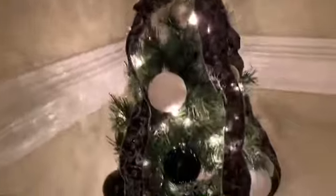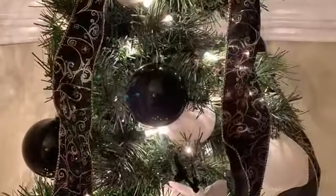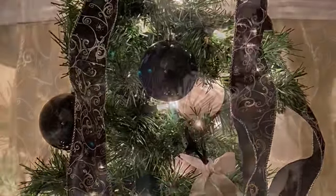One of my favorite smaller trees is the tree that I decorate with black and silver and white. I think it looks so crisp and so elegant.